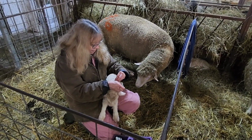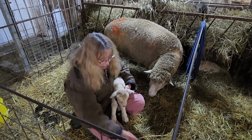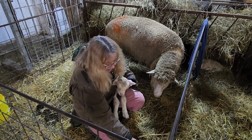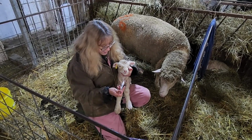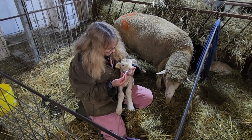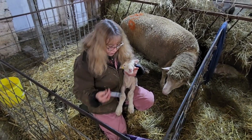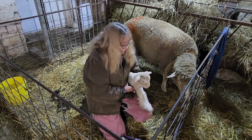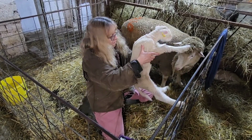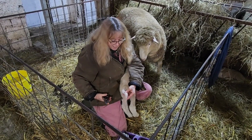We got selenium E shot here that goes under the skin because we're deficient of selenium in this area. Most areas are, it seems. This is Baycox, so she doesn't get coccidiosis. It's just a couple of cc. And then we flip her around and we do the nasty job. We're gonna dock her tail with the elastic.